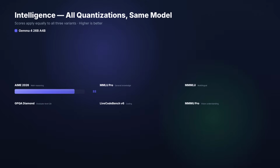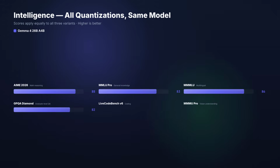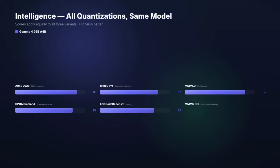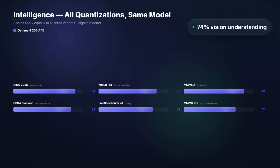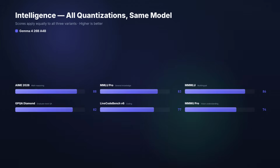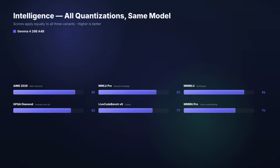Before the speed numbers, let's talk intelligence, because throughput doesn't matter if the output isn't good. All 3 variants share the same base model, so these scores apply regardless of quantization. Math reasoning is the standout. 88.3% on AIME 2026, essentially tied with the 31B dense version. General knowledge hits 82.6% on MMLU Pro. Coding comes in at 77% on LiveCodeBench, and multilingual performance is excellent at 86% on MMLU. Vision understanding is solid too at nearly 74% on MMMU Pro.